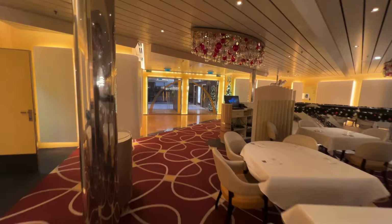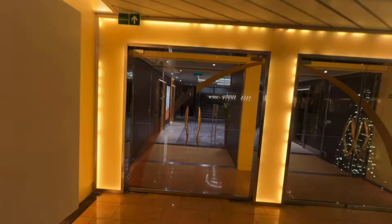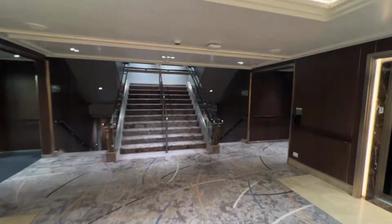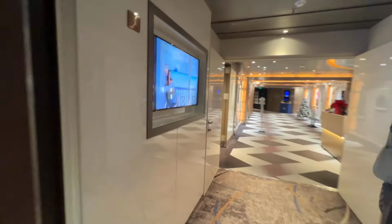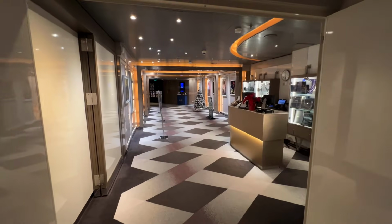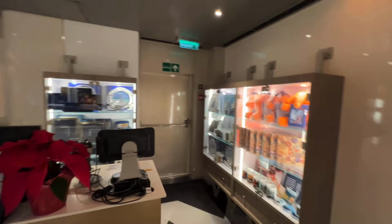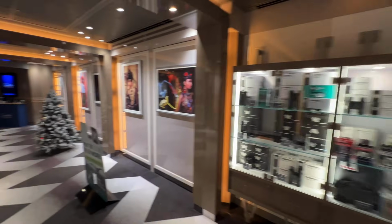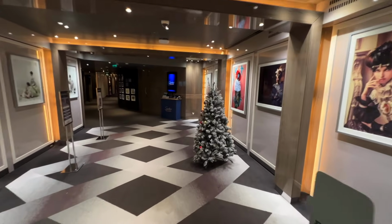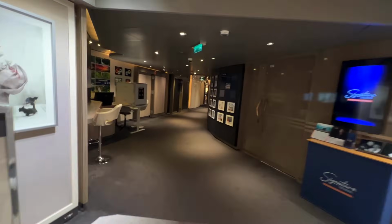Alright, let's leave here and start heading through deck 3. I'm going to take you to the outside deck. No, maybe I won't. Let's do that when it's light outside. This brings you to the photo gallery area. This is that place where you can buy your extra camera supplies if you left them at home. And you can also see just the beautiful photographs that they've taken of people throughout the ship.